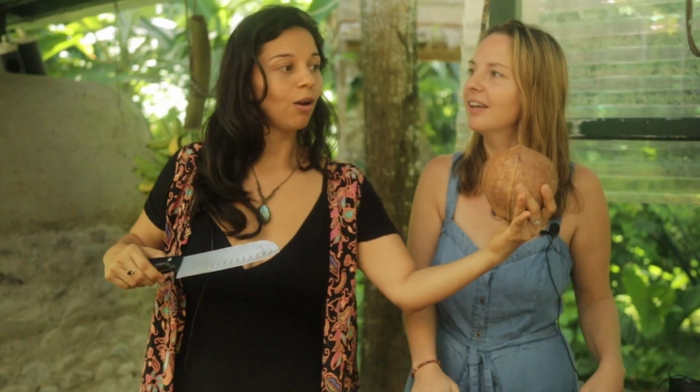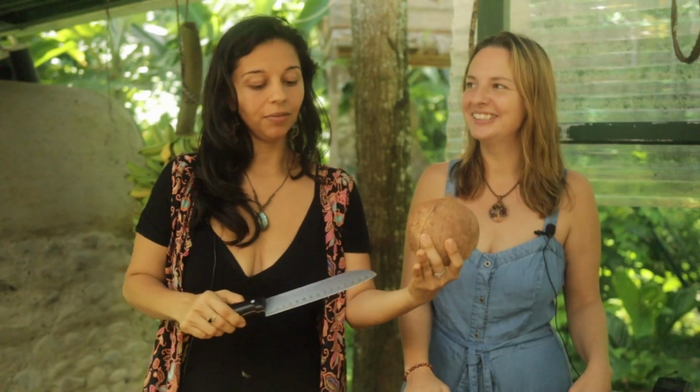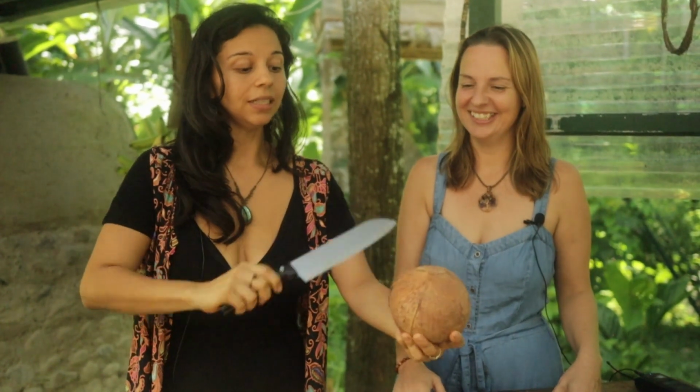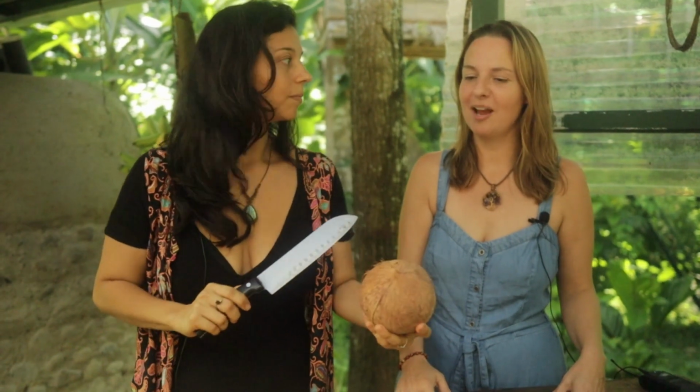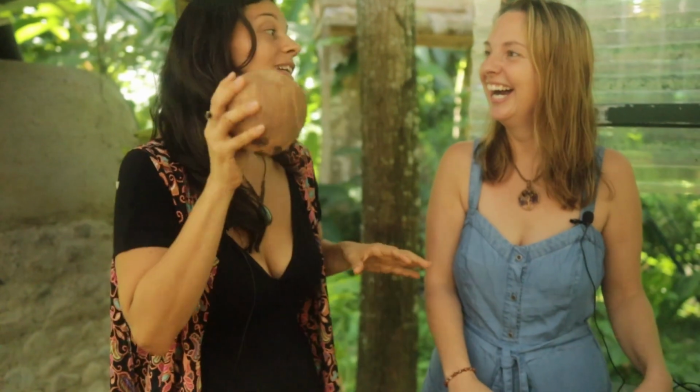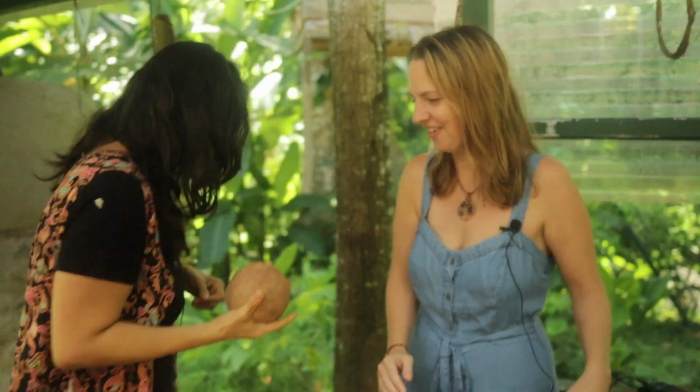Machete is a long, long knife. Actually, we have a machete over there. Everyone in the jungle needs to have one. Yes. And with a machete, you can open it. She said, I'm not a proper Costa Rican until I have a machete and boots. And the other way, how I do it at home, that is maybe not the proper one: I just hit it on the floor. Okay. And it cracks. Yep. Maybe that's what we have to do now. Okay. We just throw it on the floor.